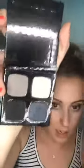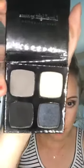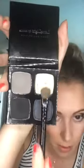And then I'm just going to go in with this kind of creamy champagne-y color. See it turning that, there we go. You can see the colors a little better when I turn the lights down. That creamy color right here. And I'm just going to go in on the inner half of my lid. Just a flat, regular eyeshadow brush. And that just kind of brightens everything up. Then I'll put just a little more on the inner corner also.